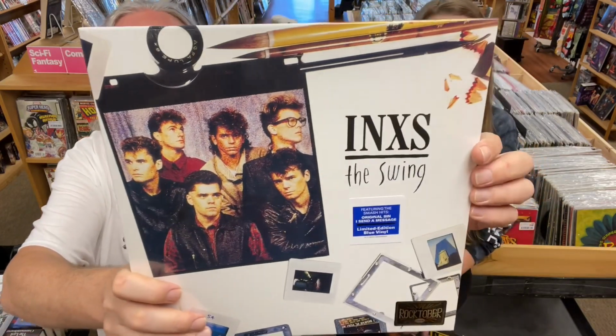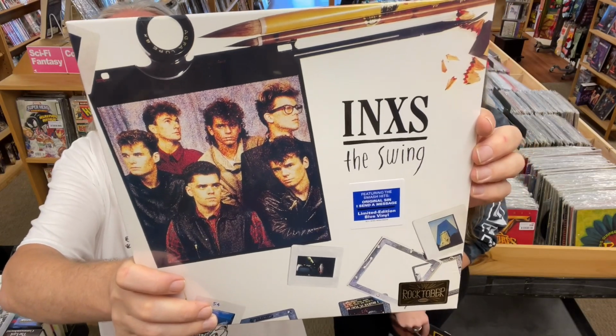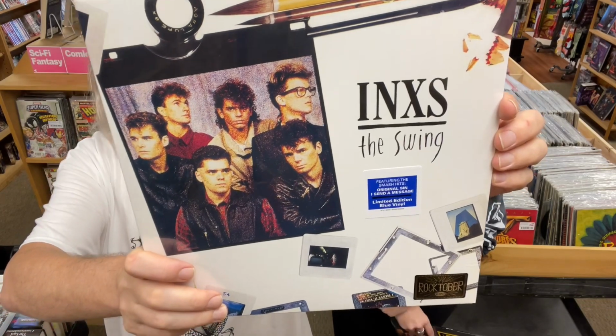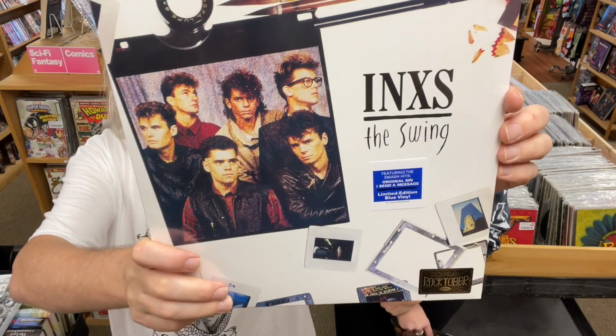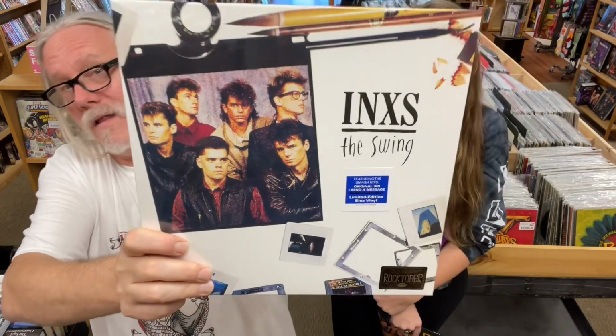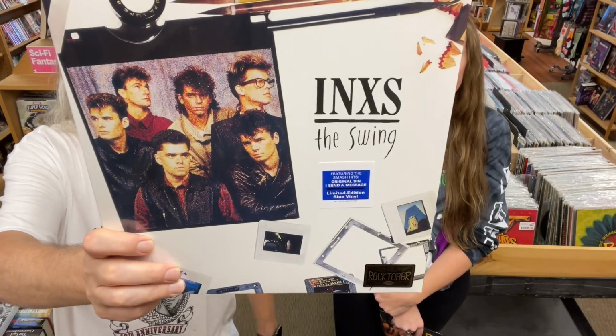All right, I'm gonna skip and do this one too, because I love both of these records so much. Next up, The Swing, rolling in 2 years after Shabooh. This Nile Rodgers produced gem fired off the hits Original Sin and I Send a Message. For Original Sin, Nile brought in Daryl Hall for backing vocals. Mr. Hall later said, I don't know why, because they're good singers. They really didn't need me. Which is true, as you know from the rest of their career. Put on your dancing shoes and grab this one. It's on limited blue wax. Amazing record, The Swing.